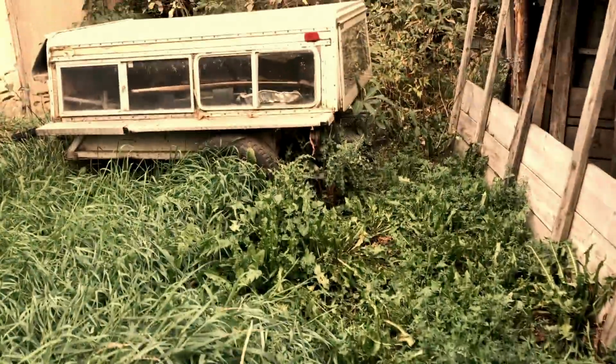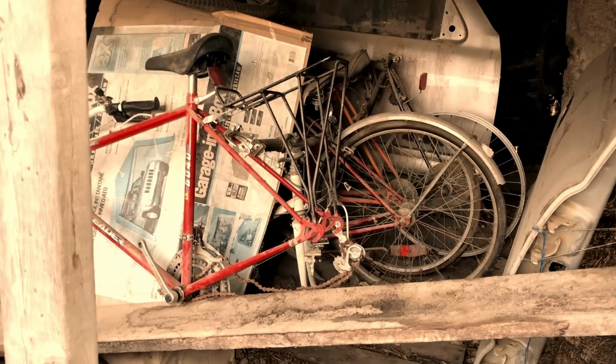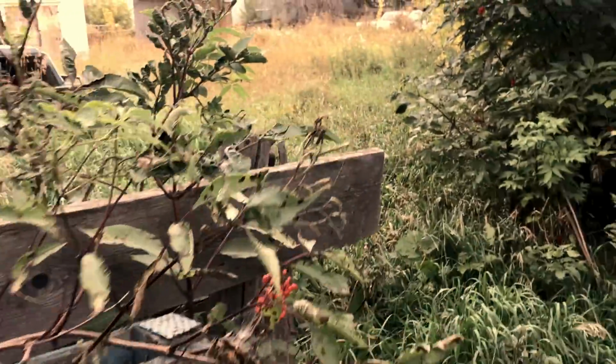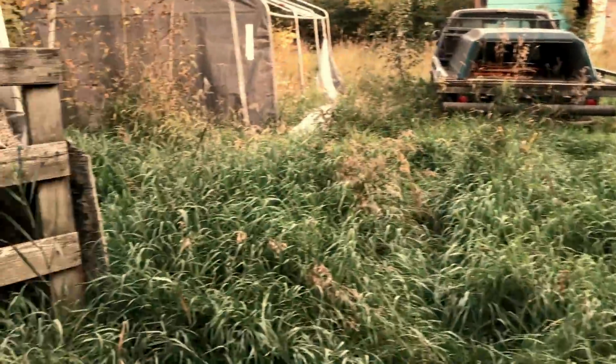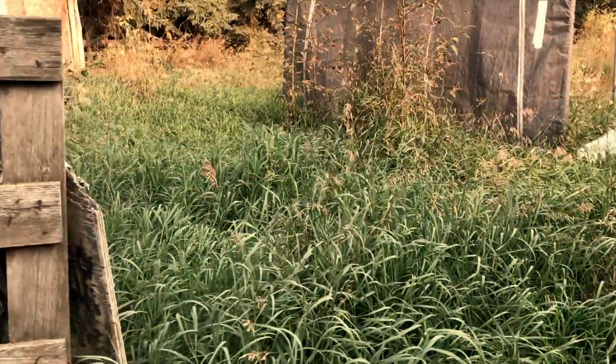But the grass has gotten long since I was here last. Some old bicycles. I am looking for some wooden wheels for an old 1800s tandem bike I picked up. Now, if anybody watching has some and wants to mail them out to me, that'd be awesome.